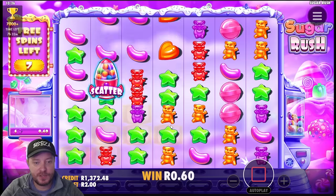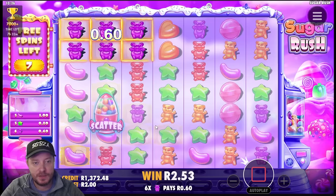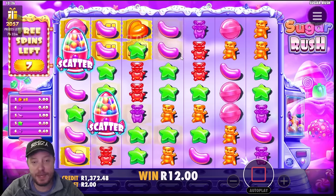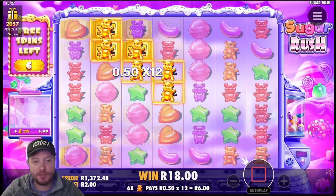Lots of these green stars, just not in pay lines. Ooh, maybe. Okay. But I don't see anything else able to pop off over there. Oh, I keep saying that and I keep getting proven wrong. Got some stuff going on in the corner. It's a nice place to have them.